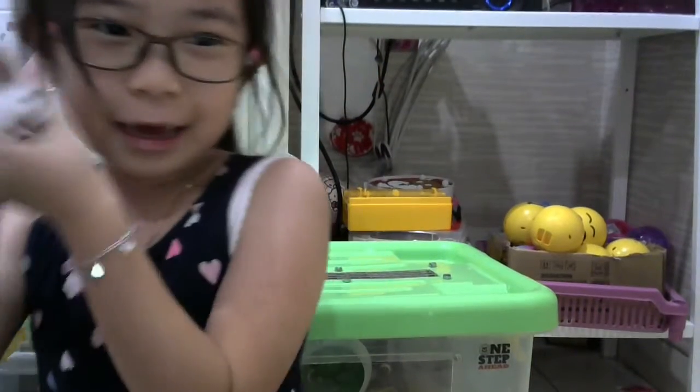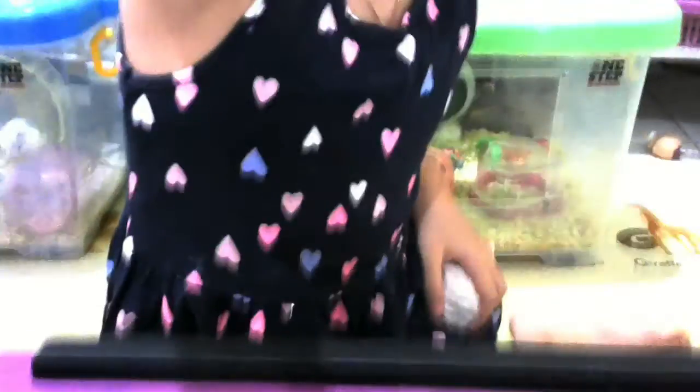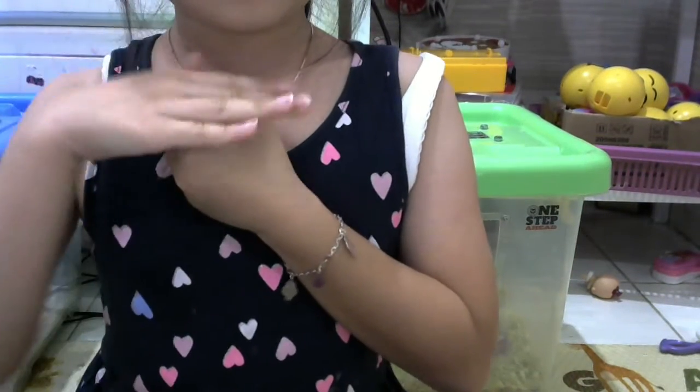Now let's get another one. Oh hey, look who I got. This cute brave friend. Let me just lower the camera so you might see him. I'm just playing with him. I'm trying to get used to this.